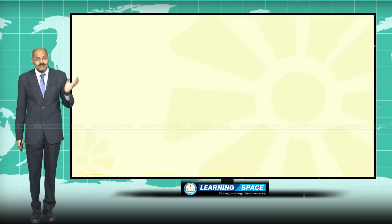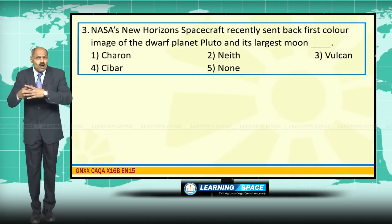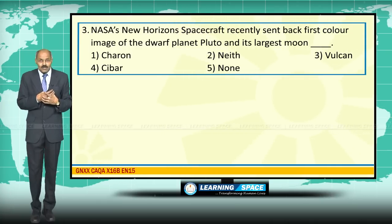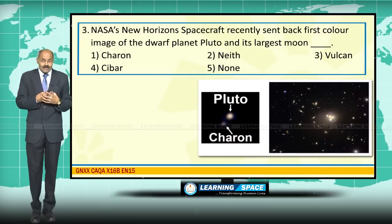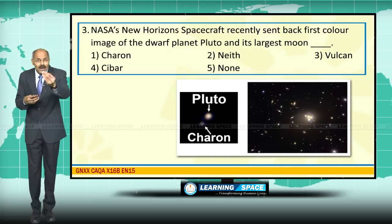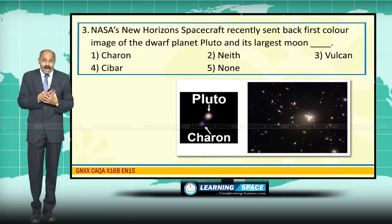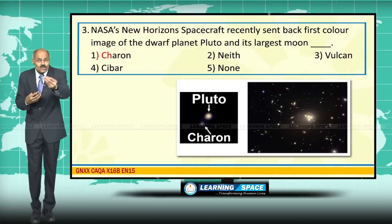Please look into the next issue. NASA's New Horizons spacecraft recently sent back the first color image of the dwarf planet Pluto and its largest moon. The answer here is Charon.